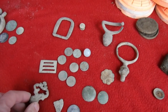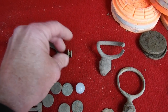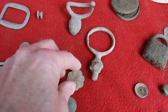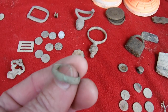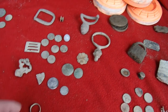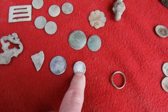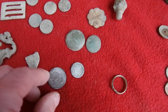Variety of stuff. He did get a variety of stuff, man. That buckle looks nice. That's a nice buckle right there. Got one of those rivets. A lot of Wheaties. Some buttons. Nice buttons in here. Some ring guides for the horses. He actually got this one ring. It's a copper. Back in those days, I guess they used to make a lot of rings out of copper. But he did get two silvers. He beat us on the two silvers today. He got a 1918 Mercury, and a 45 washer.